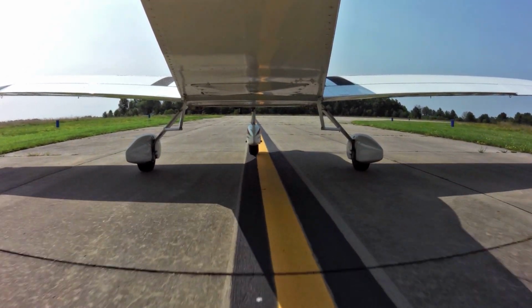2,700. Mexico traffic, experimental 104 Zulu Zulu is going to be departing runway 24. It will be a local flight to the south of Mexico.